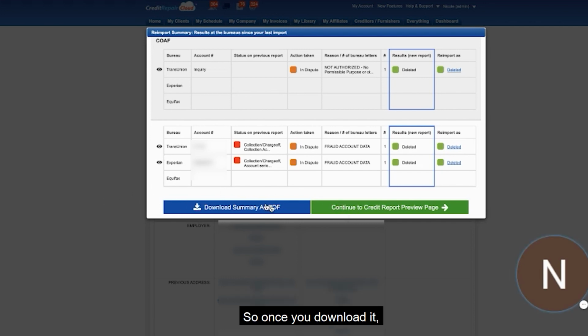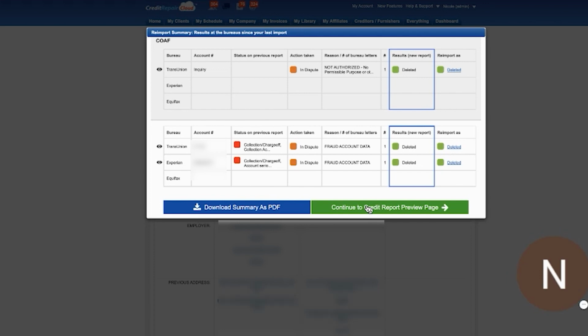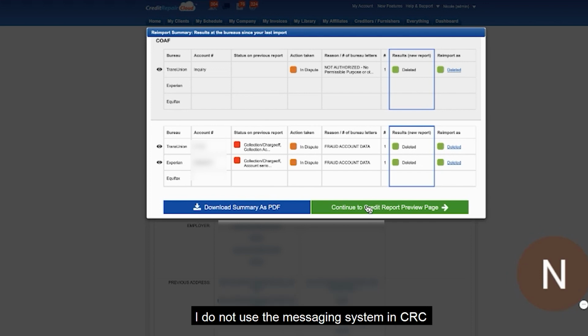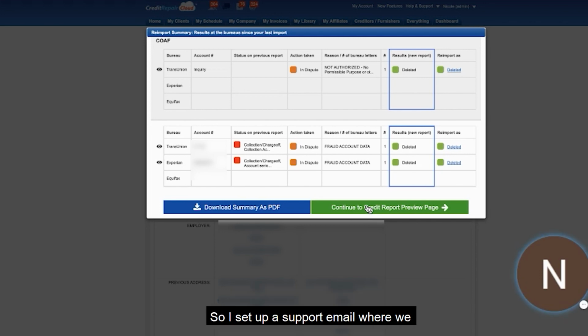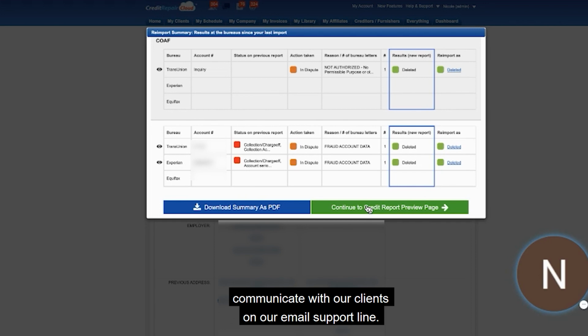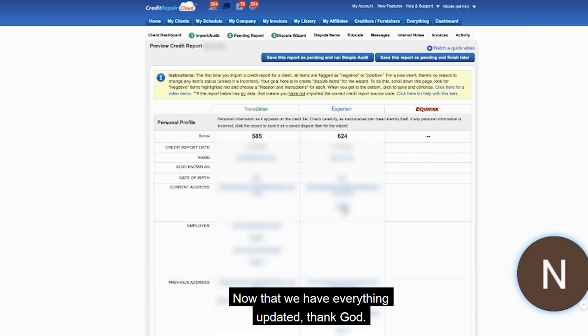So once you download it, I always upload it to the internal notes and I also email it to the client. I do not use the messaging system in CRC because it doesn't work well and I've always had issues with it. So I set up a support email where we communicate with our clients on our email support line. So that works well for us. So go ahead and click continue. Now that we have everything updated, thank God, we want to just make sure everything is correct.